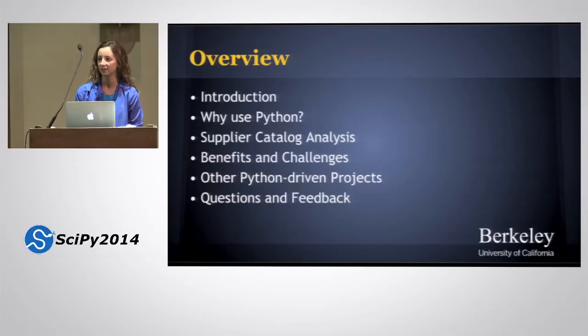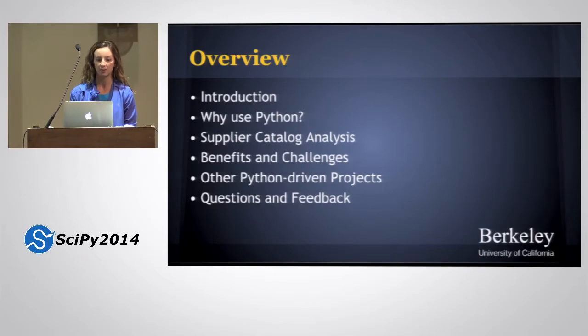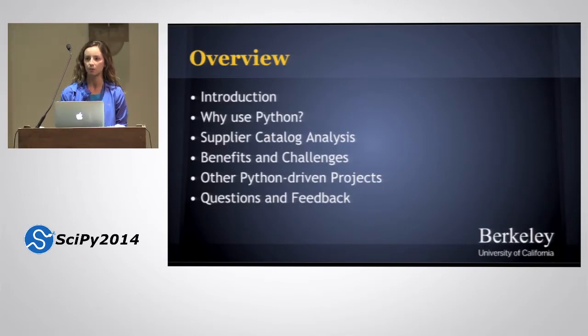So an overview of the presentation: I'm first going to give an introduction into what strategic sourcing is. I'm not sure if many of you have heard of it or understand what our purpose is. Then I'll discuss why, as an administrative department, we choose to use Python for our analysis. I'll talk specifically about a routine analysis that is really essential to our operations, which is the Supplier Catalog Analysis, discuss some benefits and challenges that I have in dealing with the data, touch base on a few other Python-driven projects that we're working on, and leave some time for questions and feedback.